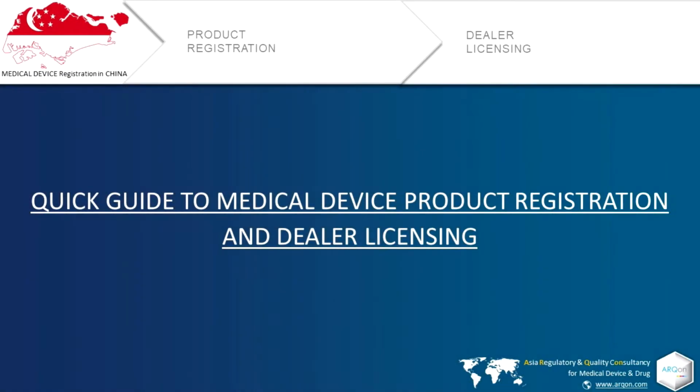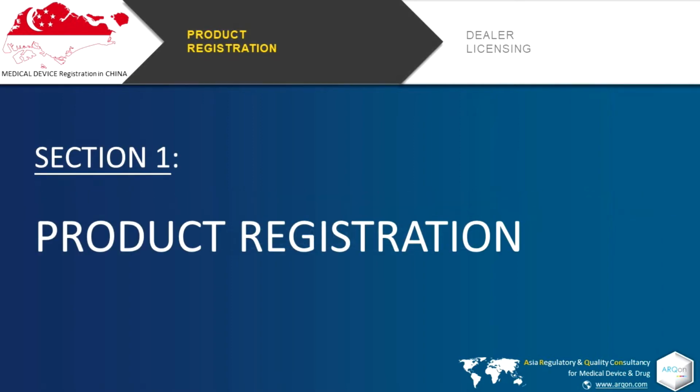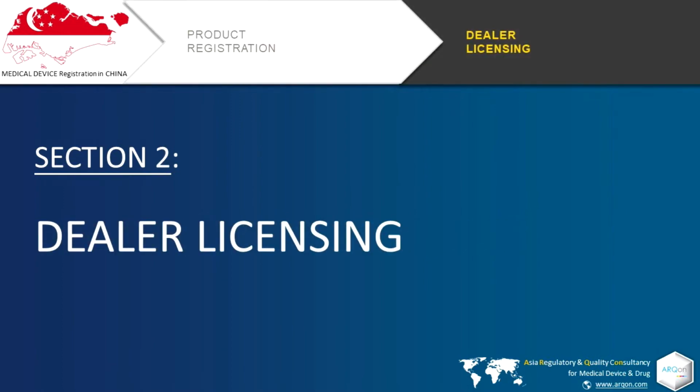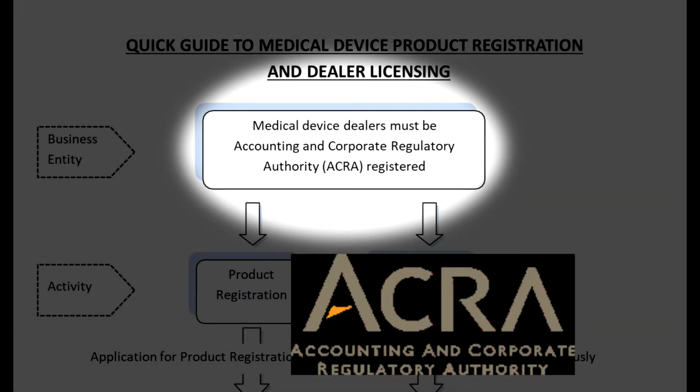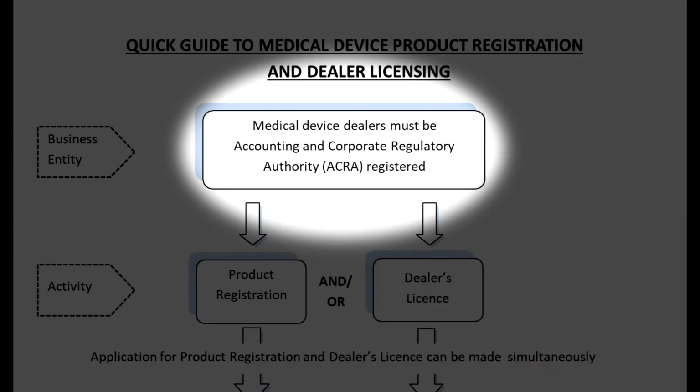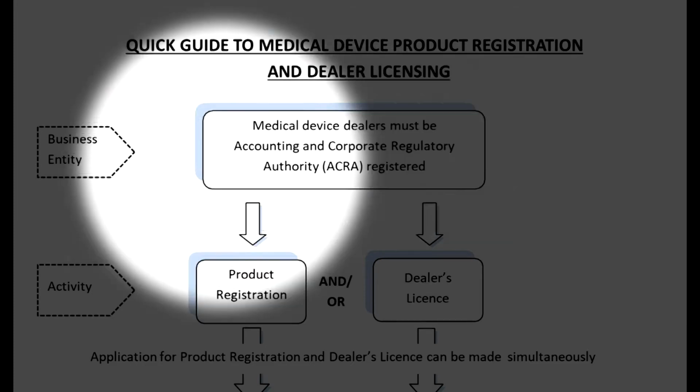In June 2018, the Health Sciences Authority of Singapore, also known as HSA, updated the Quick Guide to Medical Device Product Registration and Dealer Licensing. The Quick Guide covers two sections, with Section 1 on Product Registration Guide and Section 2 on Dealer's License Requirements. Medical device dealers must be ARQon registered to be able to apply for product registration or dealer's license. Both applications can be made simultaneously.